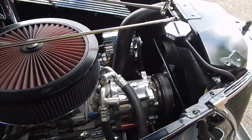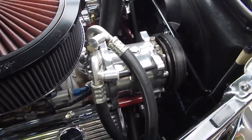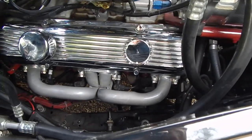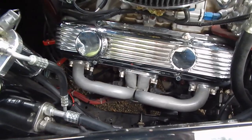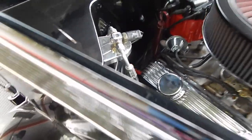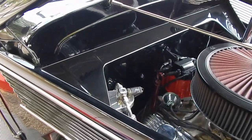There's a vintage AC compressor right there. It does have heat. Heater hoses are connected down there. We'll kind of give you a peek. Again, the tube headers. Corvette style valve covers. Polished receiver dryer. Nicely smooth recessed firewall.